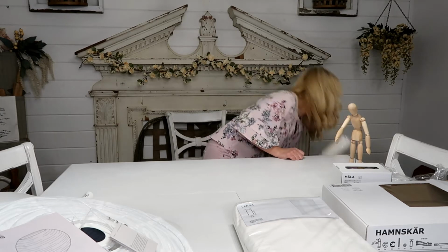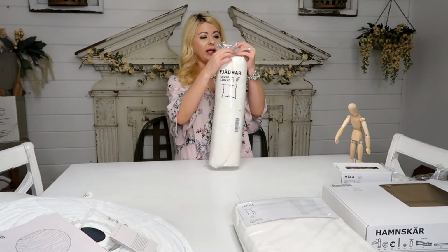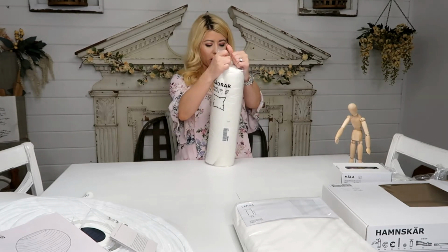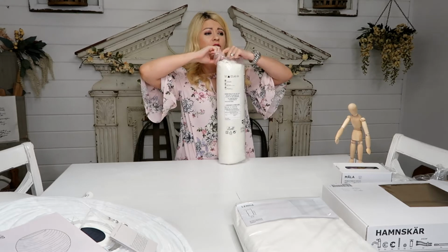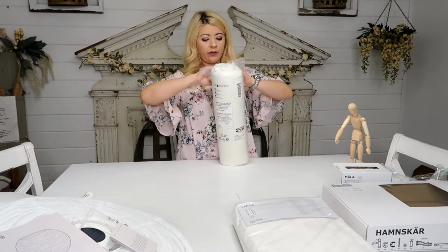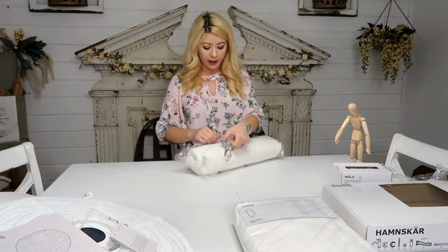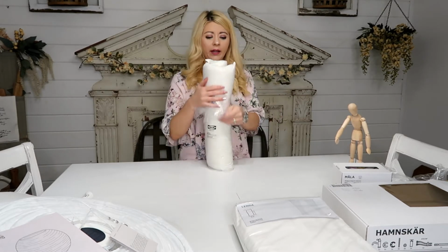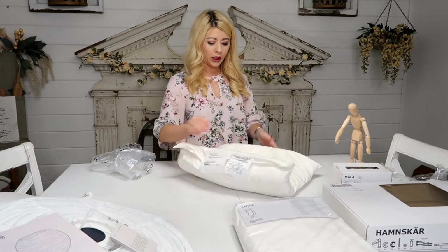And these are my favorite throw pillows from Ikea. They are 20 by 20, and they're the feather down filled ones. They're so perfect for karate chopping. I already have like 5 or 6 of them, so I decided that I needed some more.